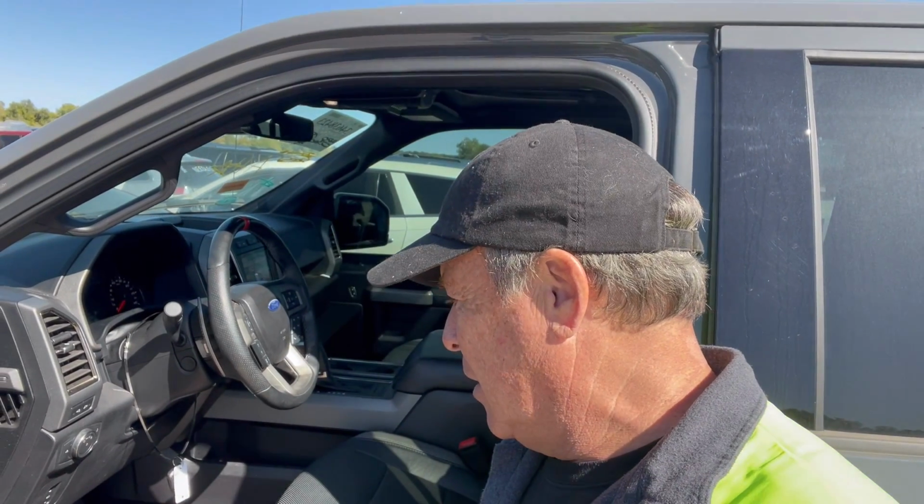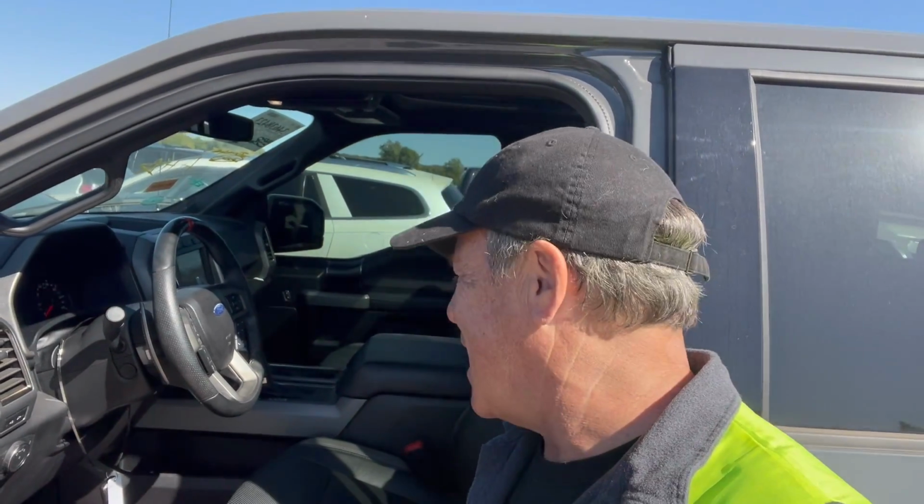But I like this truck, I really do. Let me know what you think about this. Should I buy any of the cars? Are they good? Or are they just big old pieces of junk that I need to stay away from? Let me know. I read each and every comment.